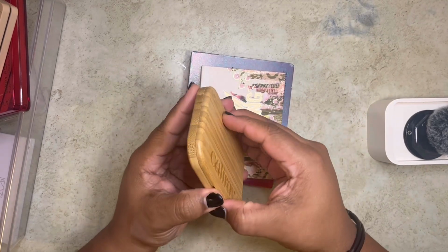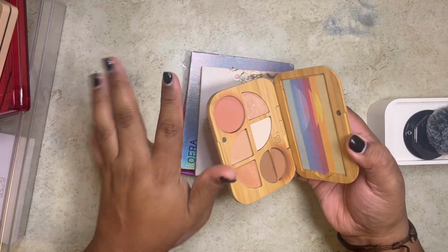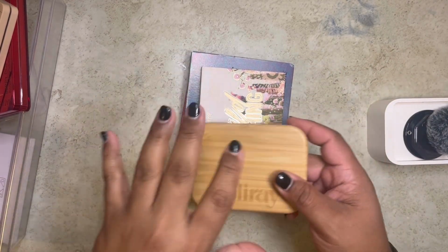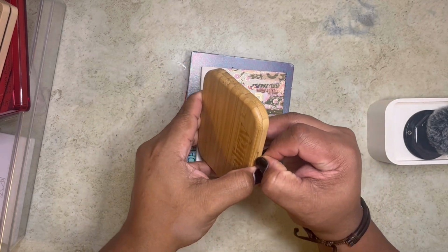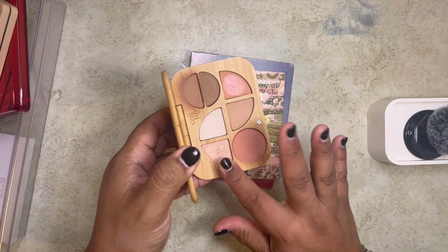The Cali Ray face palette is going nowhere. One of my faves. It's definitely gonna be in my top beauty products of the year. So yeah, it's beautiful. You can use it on your face, you can use it on your eyes. It looks like I'll be using the hell out of it, right? This highlighter is everything. So keep.